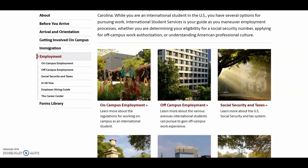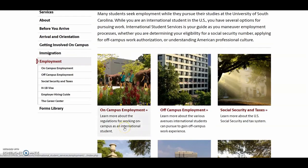Today, I'm going to mostly be focusing on everything in the on-campus employment section and the off-campus employment section. You have several options while you're here if you do decide that you want to pursue work while you're completing your academic program. So first, I'm going to start with on-campus employment.